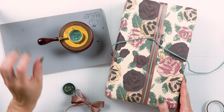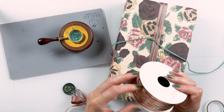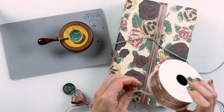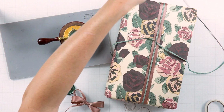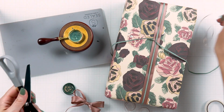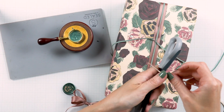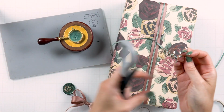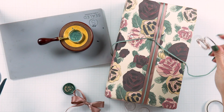Need to give it another minute maybe. And I probably want to cut another piece of this ribbon just because I feel like I want to add more. So let's cut some more and curl it. There we go. Okay.